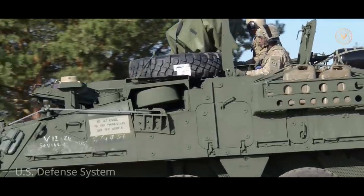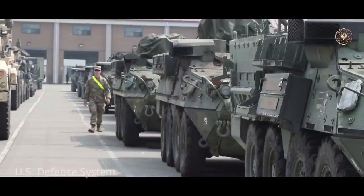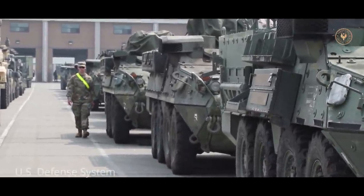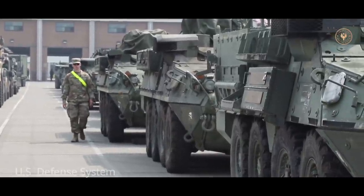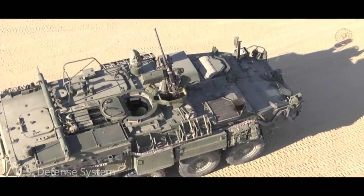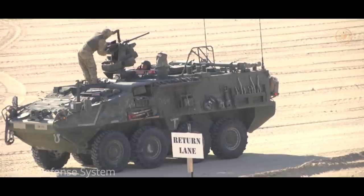What really sets the Stryker family of combat vehicles apart from others is its versatility. Its 10 configurations can be operated by a crew as small as 2 and can carry as many as 9 infantry soldiers. Relying on common parts between variants and other army vehicles, the Stryker has maintained a superb 96% readiness rate throughout the ongoing conflicts in Afghanistan and the surrounding regions.